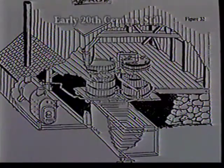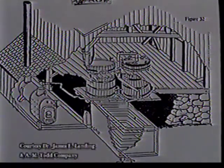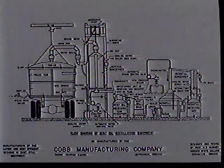Each of these are uniquely designed structures adapted for this process, and because of the fact that this is a relatively small industry, most of these are custom built or built on the farm. So they vary in design somewhat. They vary in terms of the needs for the grower.